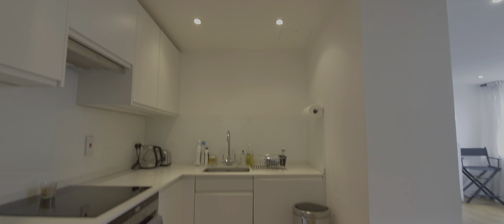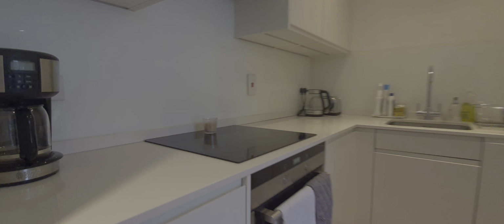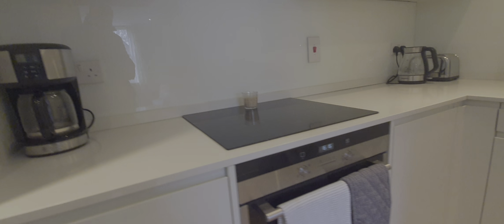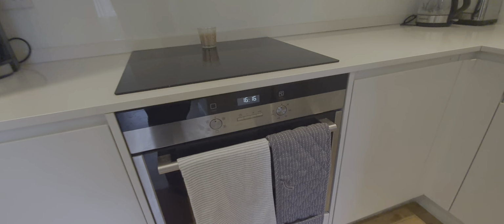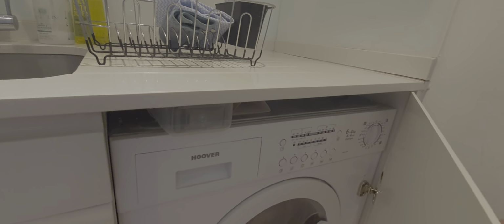And then we have the kitchen. So it comes with a fridge freezer, and a cooker and oven. And here we have the washing machine.